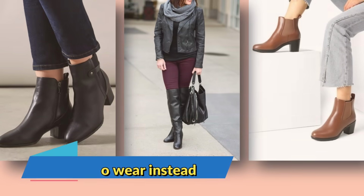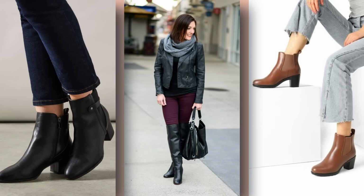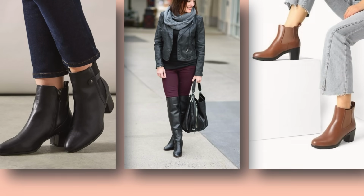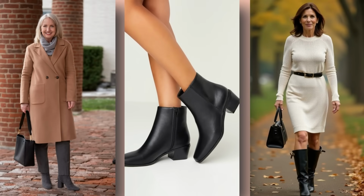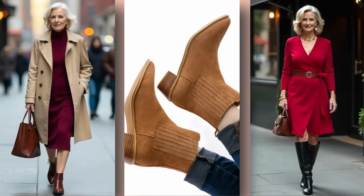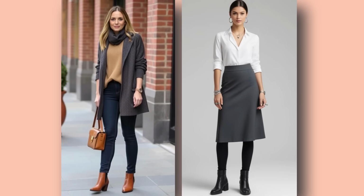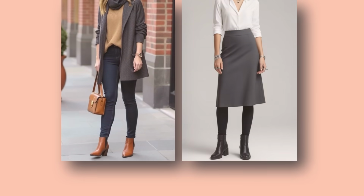What to wear instead? Choose boots with structure and shape, a sleek ankle boot with a block heel, a knee-high leather boot that hugs the calf, a classic almond toe, smooth, clean lines, minimal hardware. These styles elongate your legs, complement tailored pieces, and add polish instead of bulk. I personally reach for ankle boots in black leather or dark brown suede. Paired with straight-leg jeans or a midi skirt, they're instantly elevated. And with the right heel height, about 1 to 2 inches, you get the perfect balance of style and comfort.